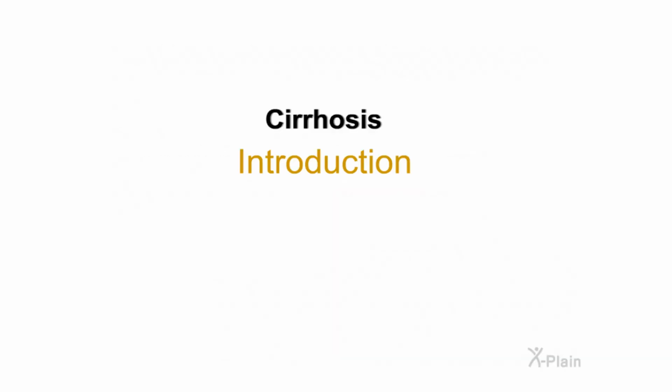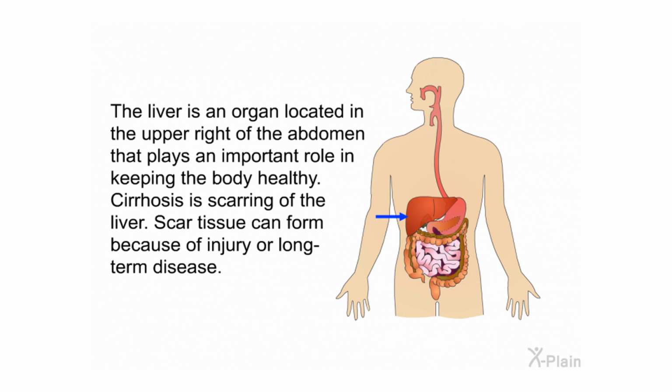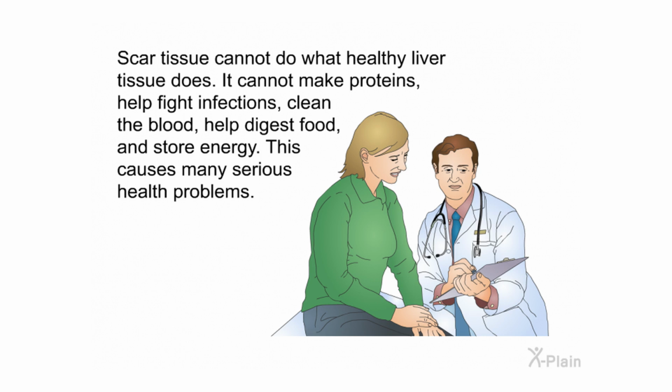Cirrhosis. Introduction. The liver is an organ located in the upper right of the abdomen that plays an important role in keeping the body healthy. Cirrhosis is scarring of the liver. Scar tissue can form because of injury or long-term disease. Scar tissue cannot do what healthy liver tissue does. It cannot make proteins, help fight infections, clean the blood, help digest food, and store energy. This causes many serious health problems.